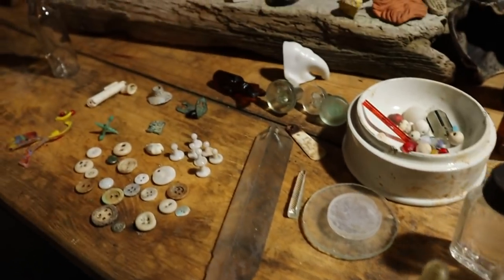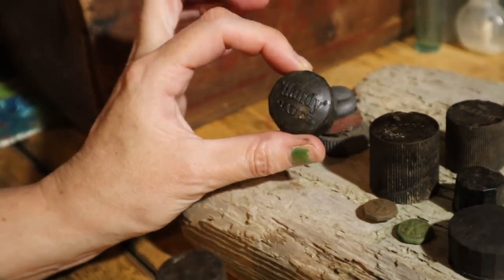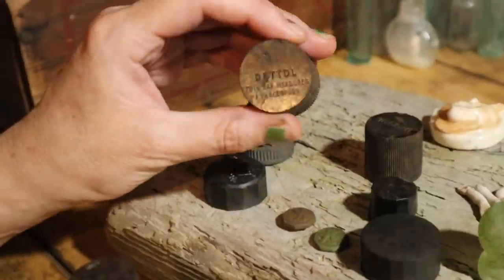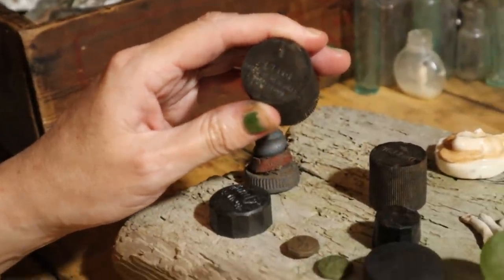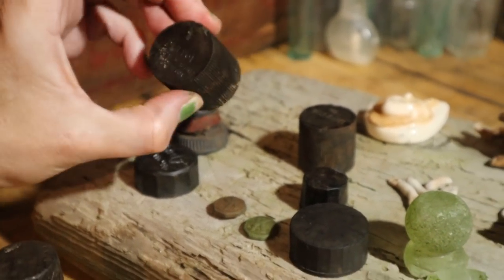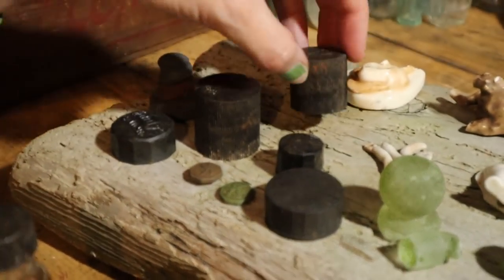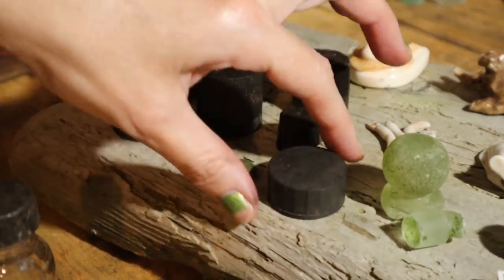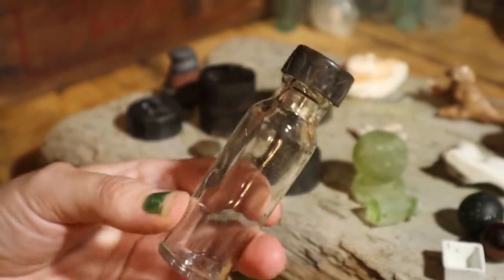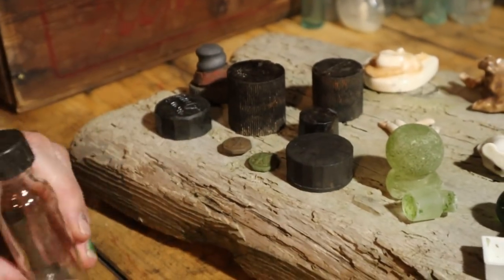Talking of lids, collecting lids, as I've said before. Some of these are amazing, though. This one's called Handy Sauce. This one is Dettol, which is still in use today. This cap measures tablespoons. It's a tablespoon. So I'll find a bowl that fits. And then I think this one's Dettol too. These are all 1940s, I'd say. That one doesn't say anything. But they're all cool. You know, how much difference a screw top bottle makes with the lid. I think it's beautiful. It's usable now.